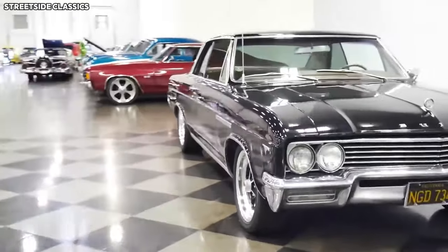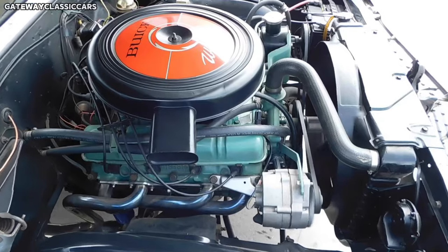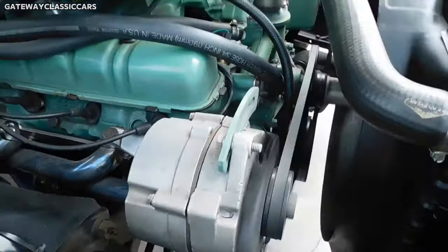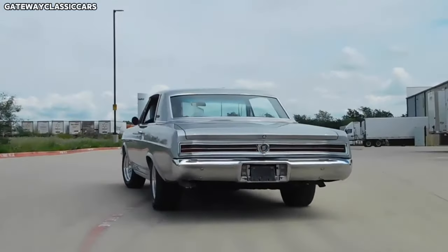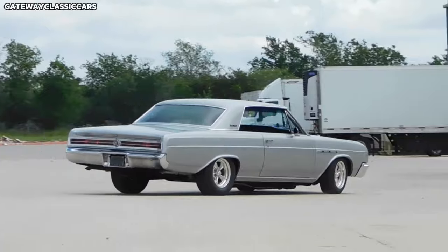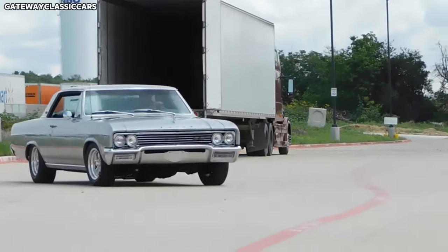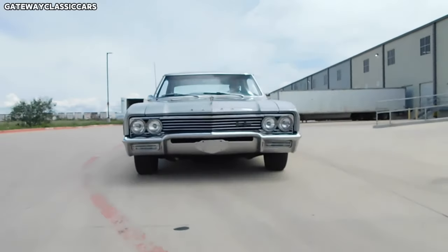The Skylark Gran Sport was actually equipped with a 401 cubic inch or 6.6 liter V8 unit, saving Buick from creating a new engine specifically for the purpose. Producing 325 horsepower, the 0-60 miles per hour sprint was possible in 7.8 seconds. Buyers certainly approved of the formula, with around 16,000 examples sold in the first year. Fast forward to today, and this is one relatively rare muscle car, but one that is still loved by fans of the brand.